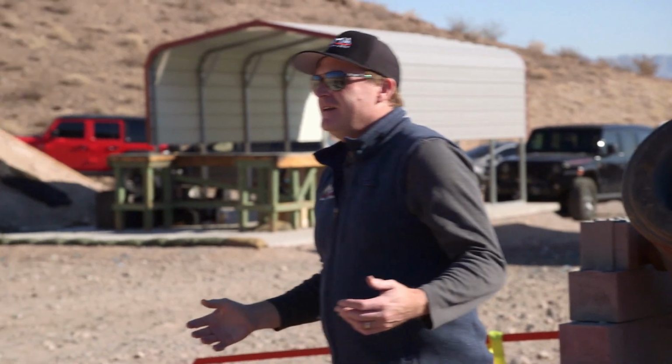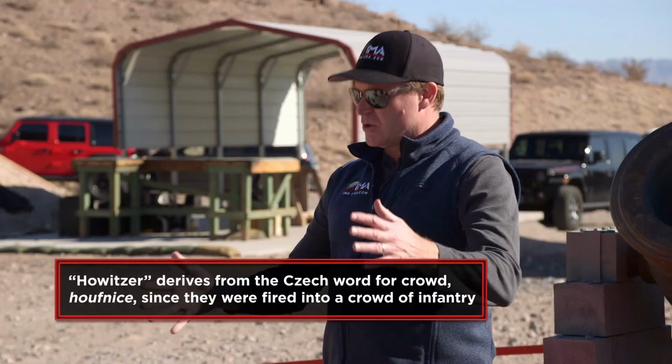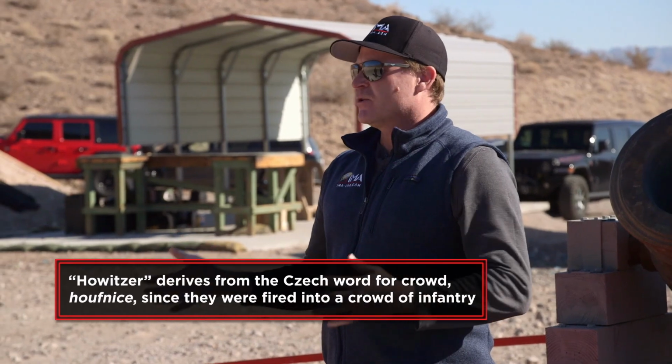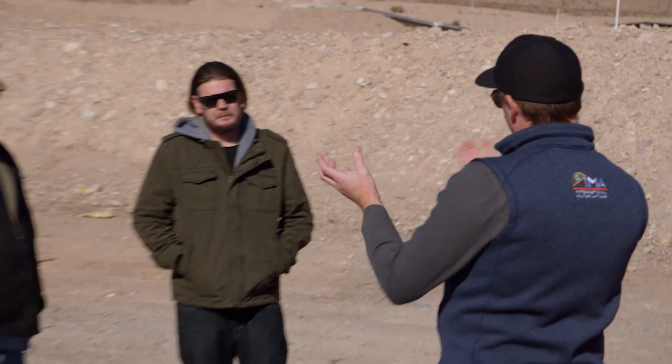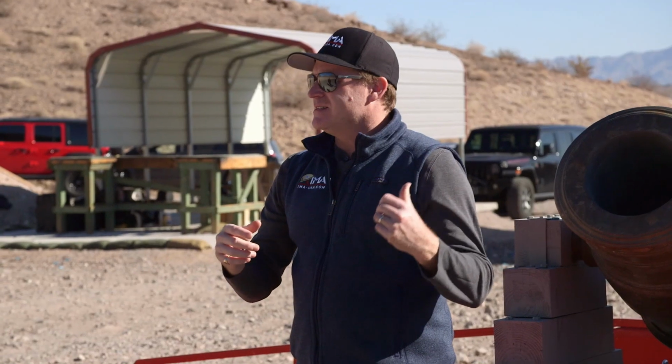Well, technically, it's called a howitzer, but it looks like a mortar. It's short, fat. The difference between a mortar and a howitzer is that the trunnions, or the arms, on a howitzer are in the middle. On a mortar, they're at the very bottom. The idea behind these is that you would take iron cannonballs that are hollow, and fill those with black powder.